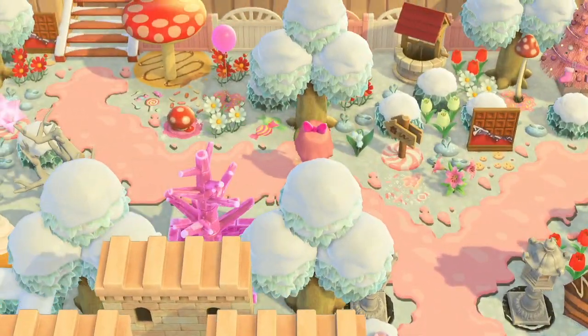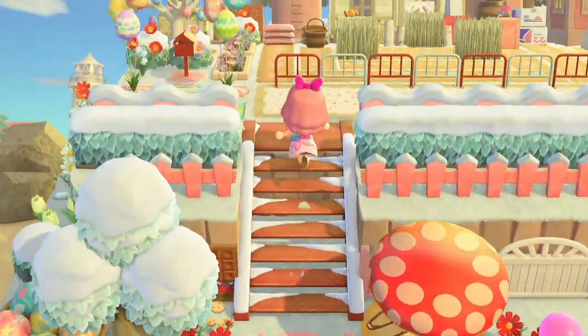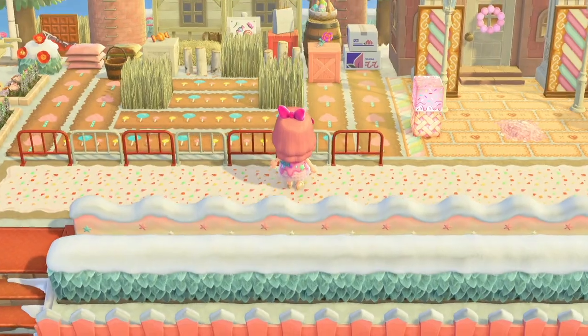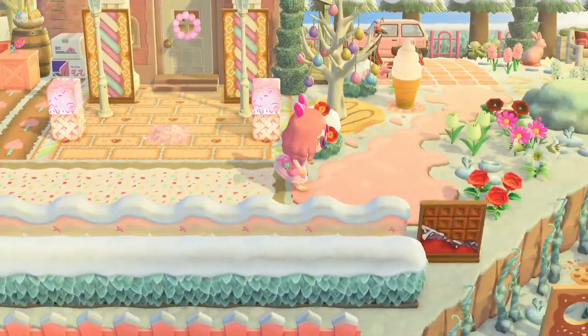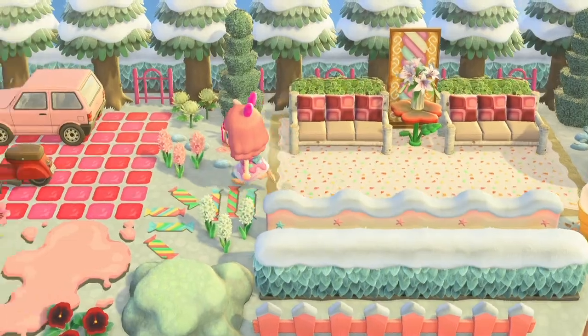Oh. This must be all the homes up here. Oh my god, is that like a cotton candy lollipop farm? That is so cute. So this must be the main house. Okay, let's go take a look inside.